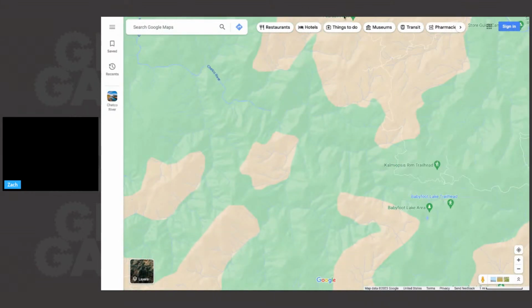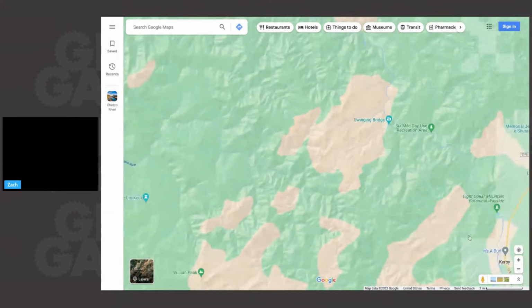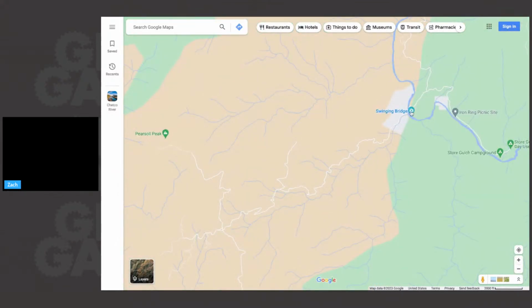And that way it goes. So maybe go with your 4-wheel drive and have your fingers crossed. See if this is open, and if it's open, go for it.